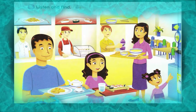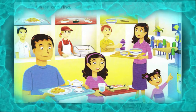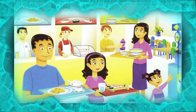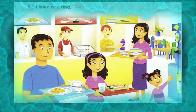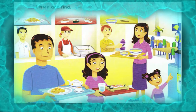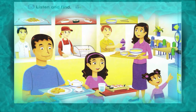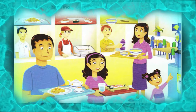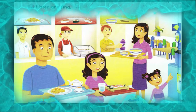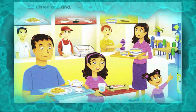Page 40. B. Listen and find. That looks good, Dad. What is it? It's curry. You can taste some. Thanks, Dad. What drink do you have? I have tea. Be careful, it's very hot.